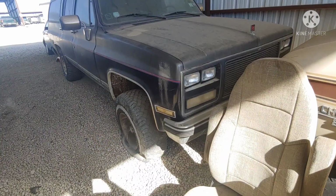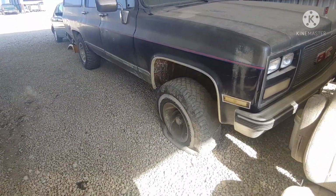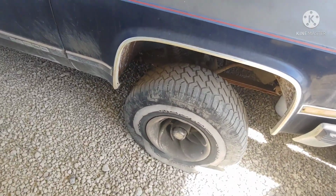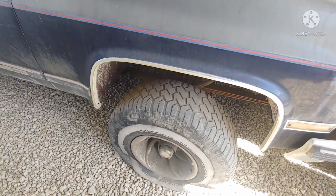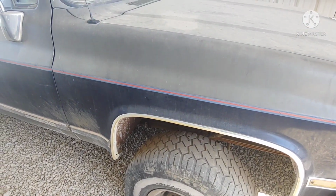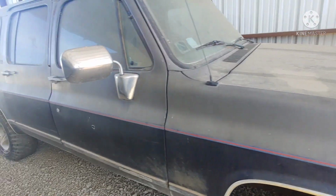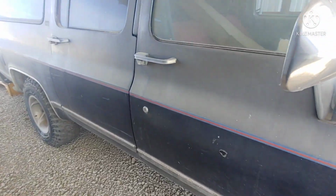It's not going anywhere. Over here is the Suburban I was going to tell you guys about. I'll get up and do like a little tour of it. All right, so 89 GMC Suburban, 4-wheel drive. There's something wrong with the front differential. I've never taken the time to try to figure it out. I've just driven it like it is. So, it has been sitting here a while. You can see the dust on it. I don't have the keys for it. I don't know if you could tell.